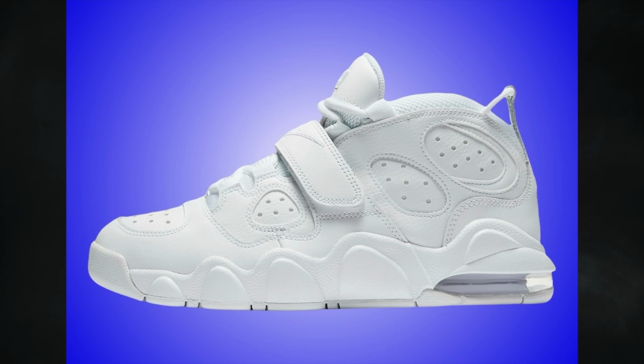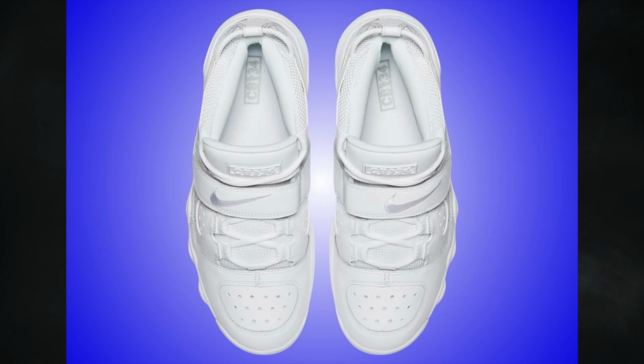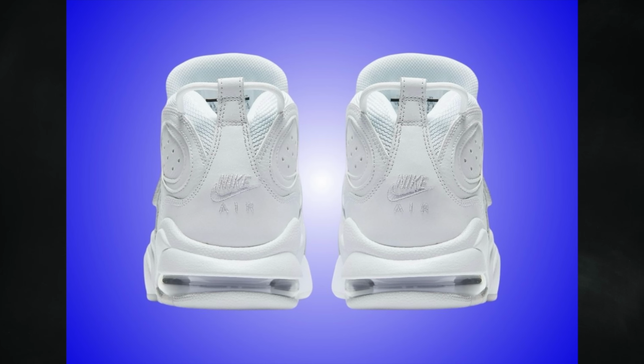But as you can see, the shoes feature white throughout. They also come constructed with leather. We have perforations on the panel and toe box. The signature midfoot strap is also present, done in white. We have the swoosh embroidered. CB34 branding lands on the tongue, and we have mesh across the tongue as well as the collar.